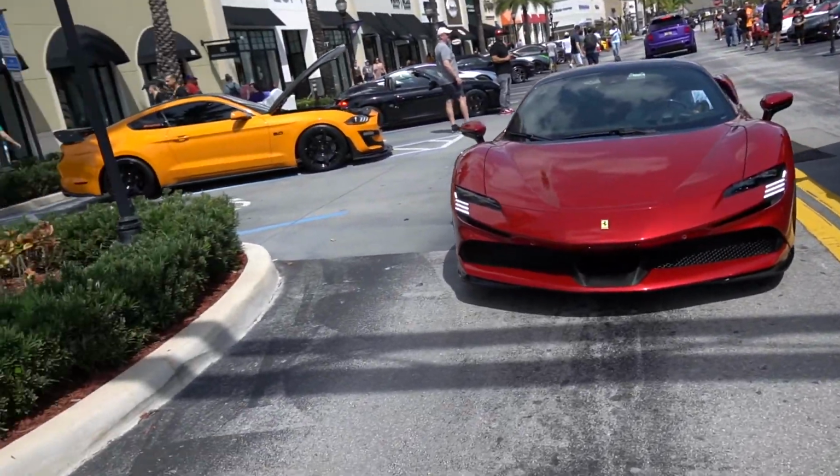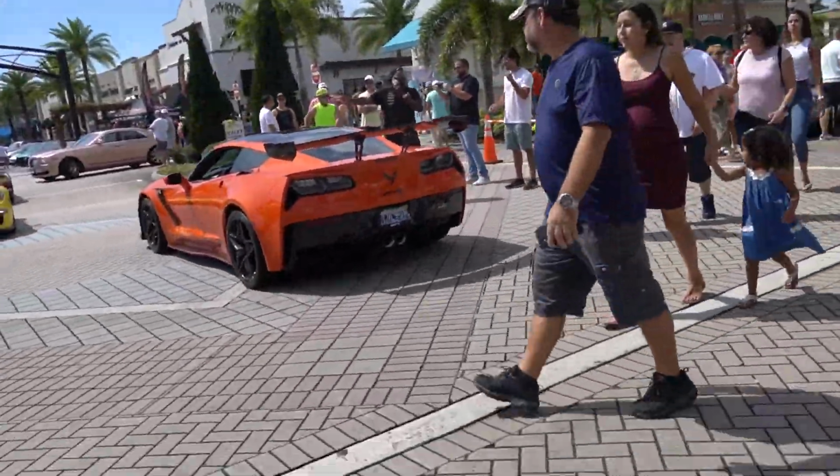Just rolling up late. We got an SF90 here, and getting a little rowdy there.